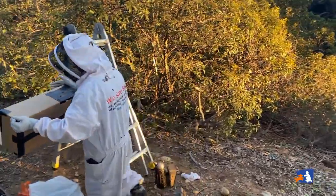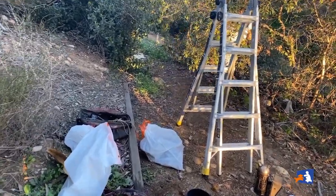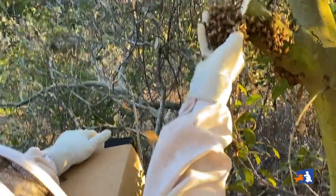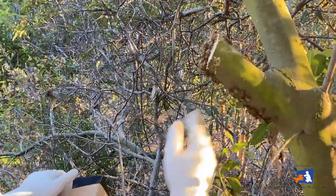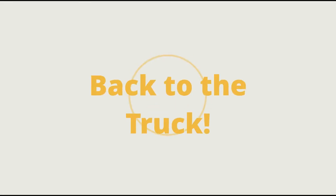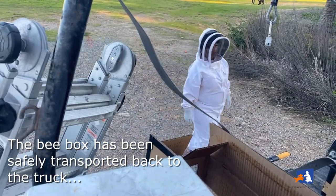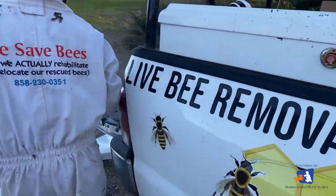That's totally cool too. There are people that have loved that hive, and they want to make sure that the lives inside of that hive are good. So just a small cluster. Oh, look, yeah. Look at that. Okay, round two.